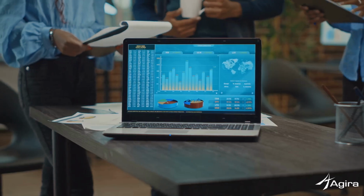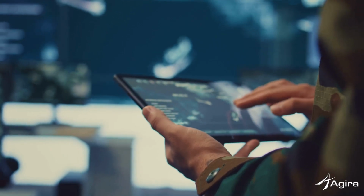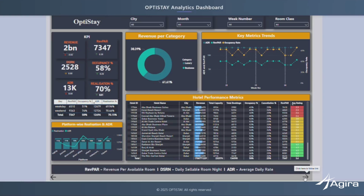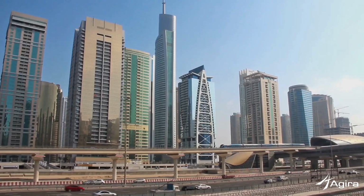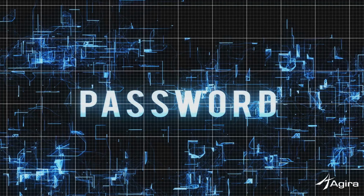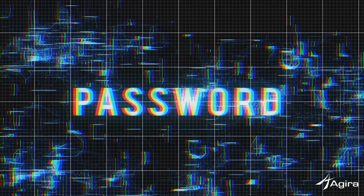OptiStay delivered a comprehensive solution with a cutting-edge analytics dashboard, centralizing hotel performance data. The dashboard offers real-time insights with multi-dimensional analysis, segmented by city, hotel, room class, and booking channels. It's all secured with role-based access control.